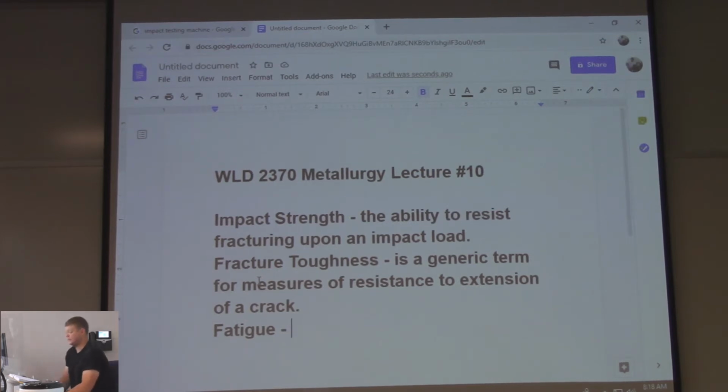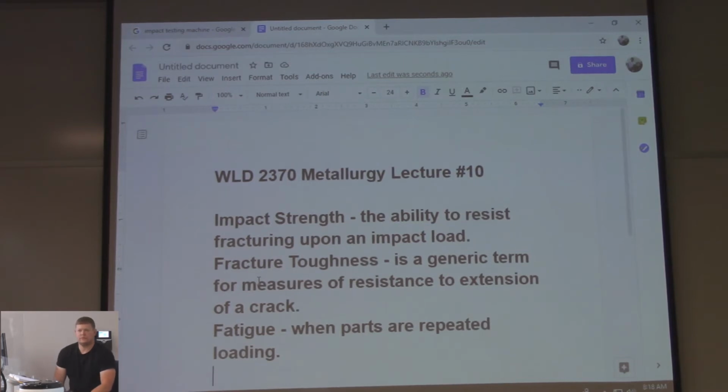Fatigue is when parts are subjected to repeated loading. This is a real dangerous one. Cycles, right? What does a cycle do to something? Think about a bridge. You drive cars over it every day, right? How many times can you drive a big car or a semi over that without having a fatigue failure, right?